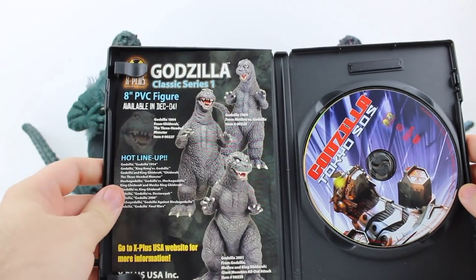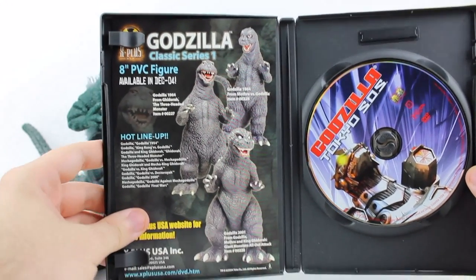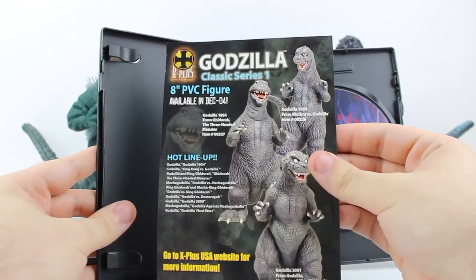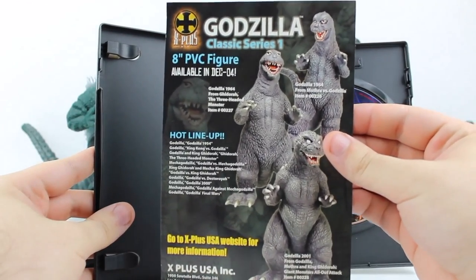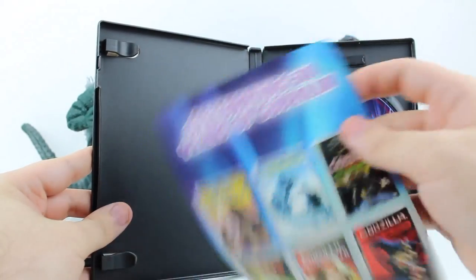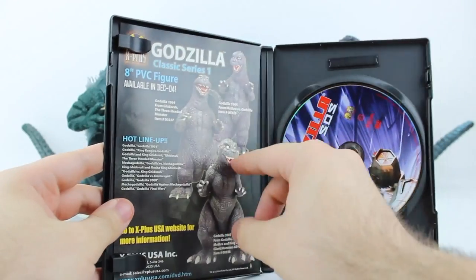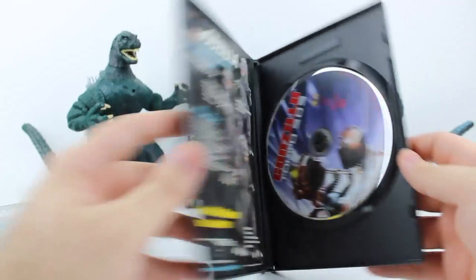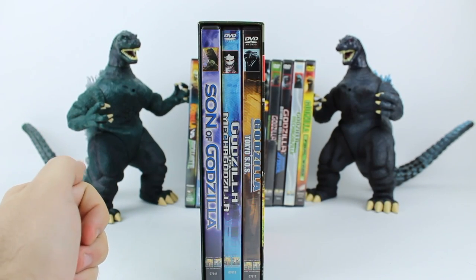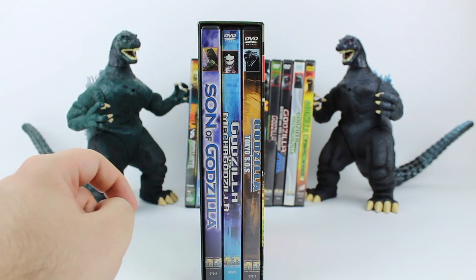Oh, wow, yeah. I remember seeing these and losing my mind. I'm like, oh, God, I want these. I can afford these. The Godzilla Classic Series from X Plus. Holy shit. And we got more DVDs on the back, celebrating 50 years of Godzilla. Oh man, I remember asking for one of these for Christmas. Oh, good times. Yes, you heard me right earlier. The first box set. You don't see any other box set back there. Well, I gotta save something for later.